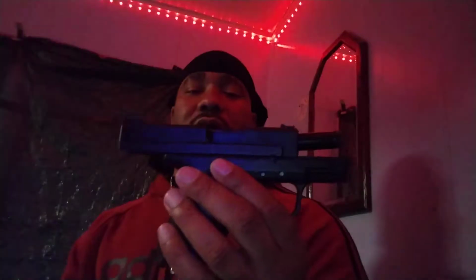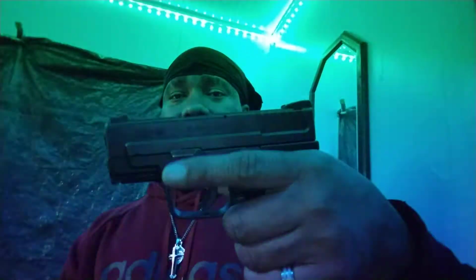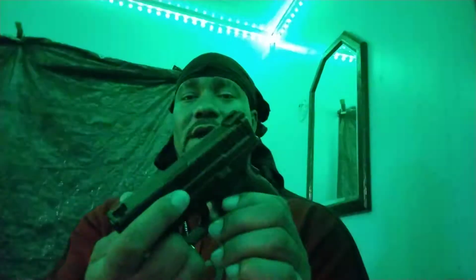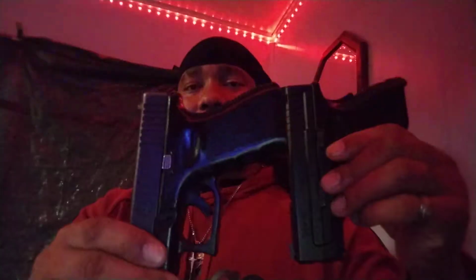Now, the XD subcompact, and all your XDs, this is my opinion, y'all, they're heavy. If I skip a day at the gym, if I take this with me, I'm pumping iron. This is a heavy firearm, and when it's loaded, it's got some weight to it. Alright, this Glock, light as a feather.